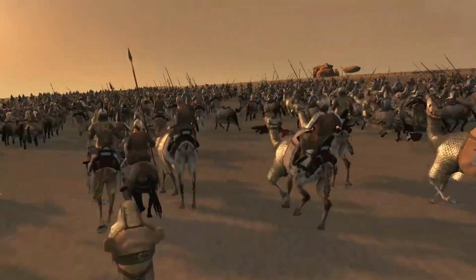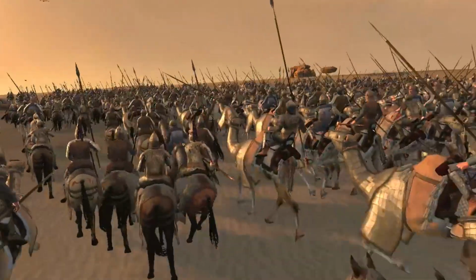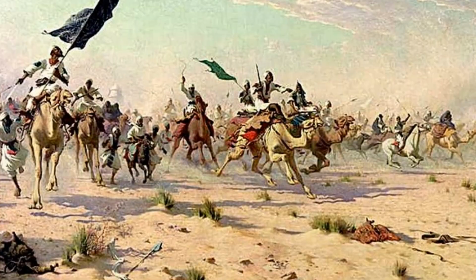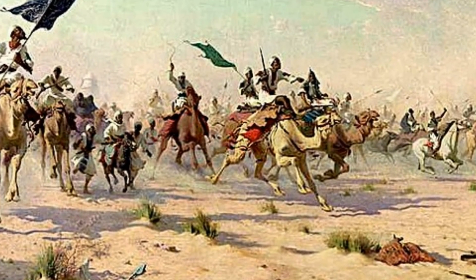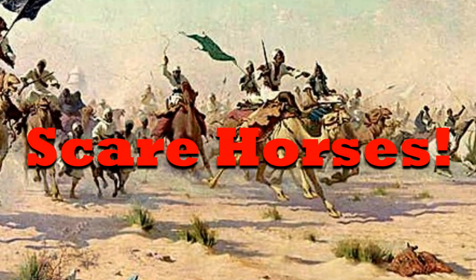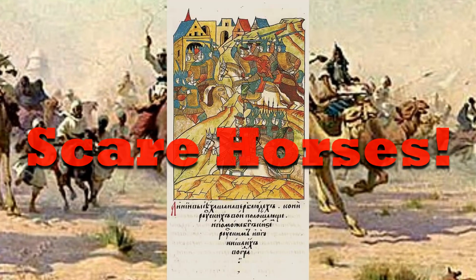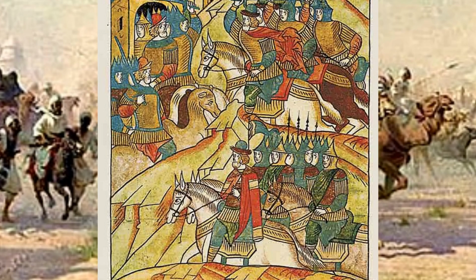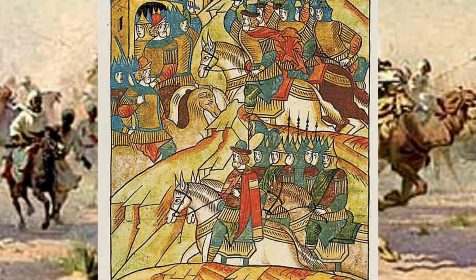Also, camels offer a very firm and stable platform to steady your aim and to strike from, be it with a spear or a bow. And on the subject of camel battles and cavalry battles, camels actually scare horses that are not used to camels, as they are very big and scary animals for the horses. And thus camels can be used as a sort of terror animal to frighten horses in a cavalry battle when the other army's horses are not used to camels.